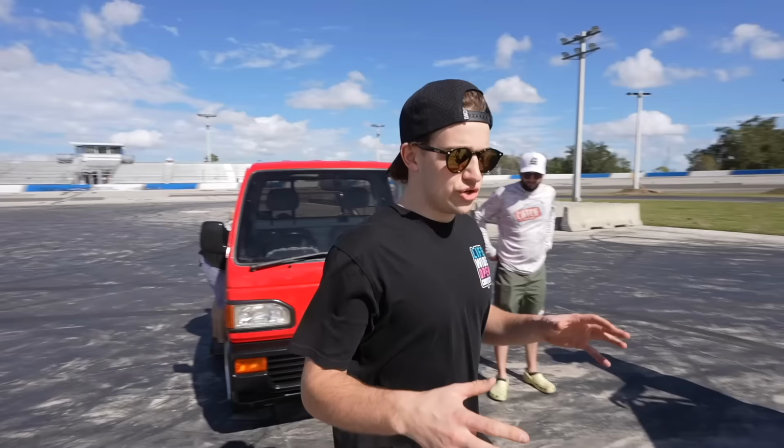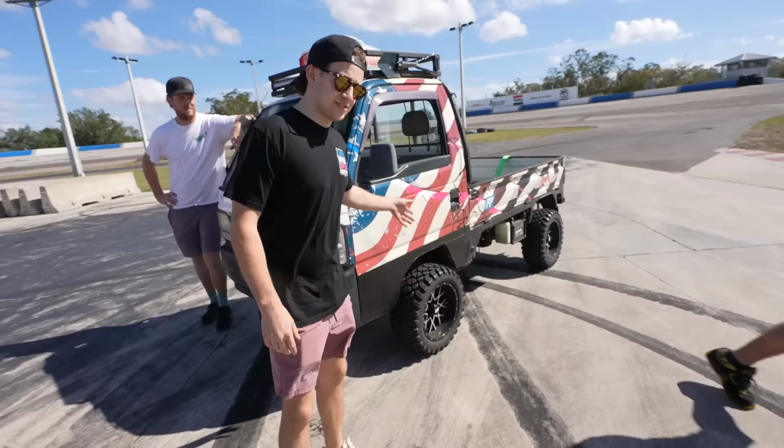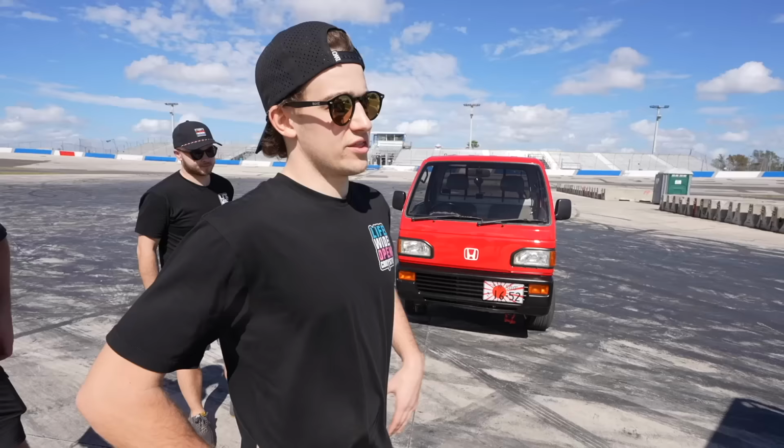We've got two mini trucks. One's American, one is Japanese, and they're pretty much on opposite ends of the spectrum. This one has got a lift and some mud terrains on it, and this one is basically just meant to go fast and look good while doing it. That's like what you take out to win some street races. You know, this gets stuff done. We're at the Freedom Factory right now. If you guys aren't familiar, this is Cletus's personal racetrack.